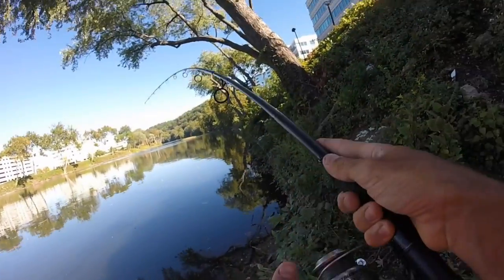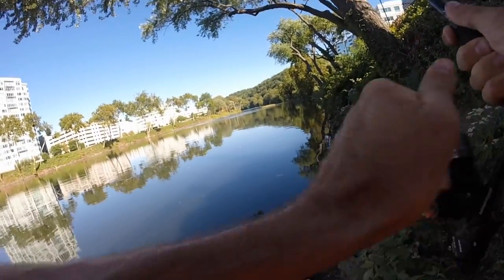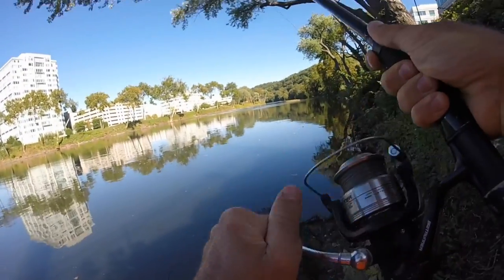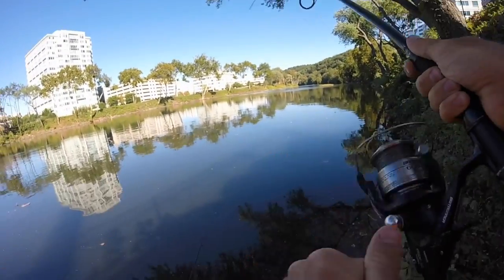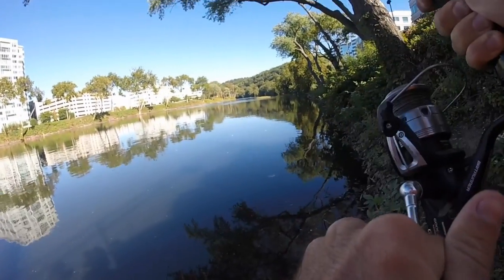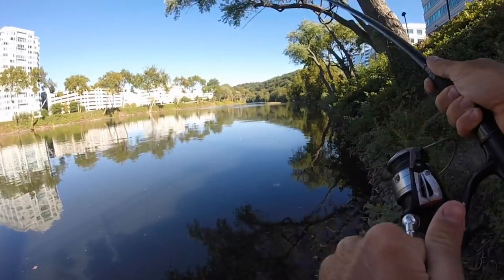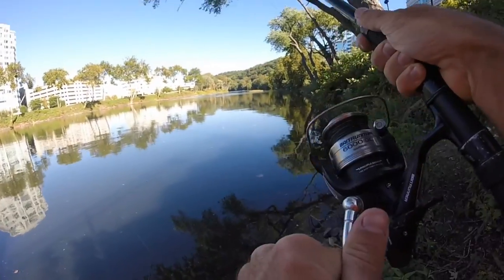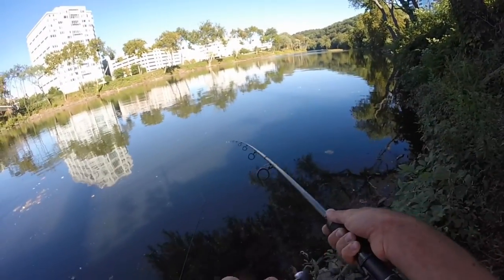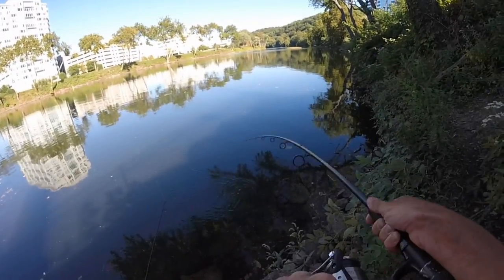There's one. I think this is a flathead here. Gonna be my first fish of the day, coming out of this low clear water. That's a flathead. Just have to tie it up in my other line. There we go.